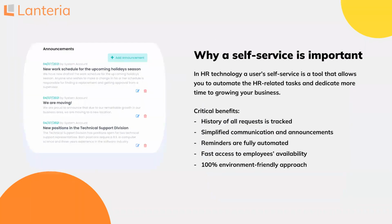So let's go further. Why is self-service important? Before I start talking about all those components of the importance of the self-service, I must say that it is important that the self-service exists. I've heard that some companies use the HR systems only for the admins, and that is maybe fair enough for some businesses. But in general, the main condition that I see is that the self-service must be there. And after that, I would like to share what the critical benefits of having it are.